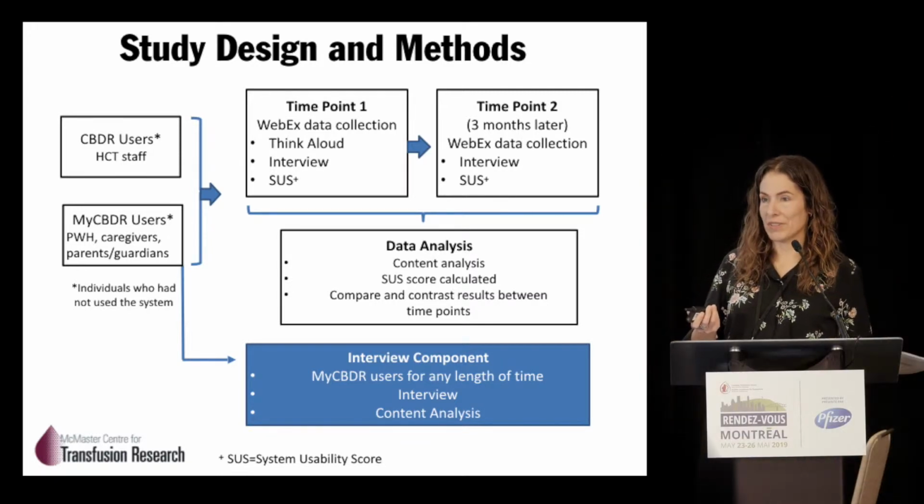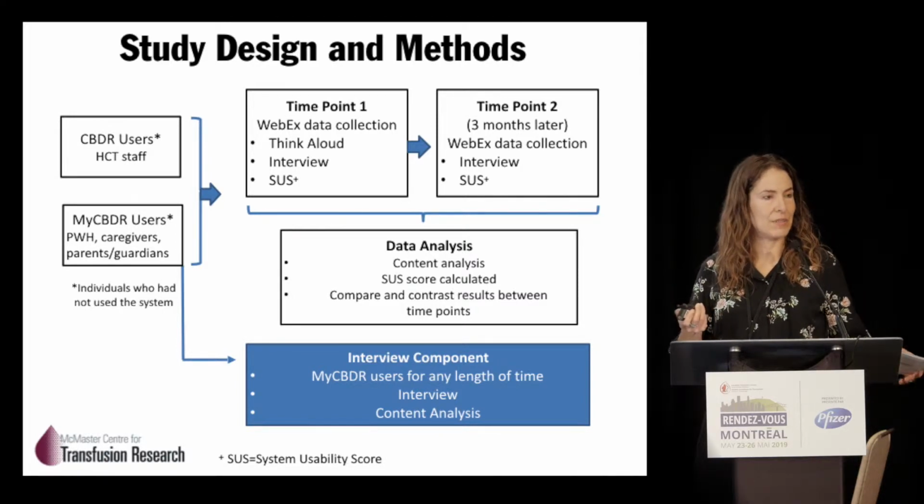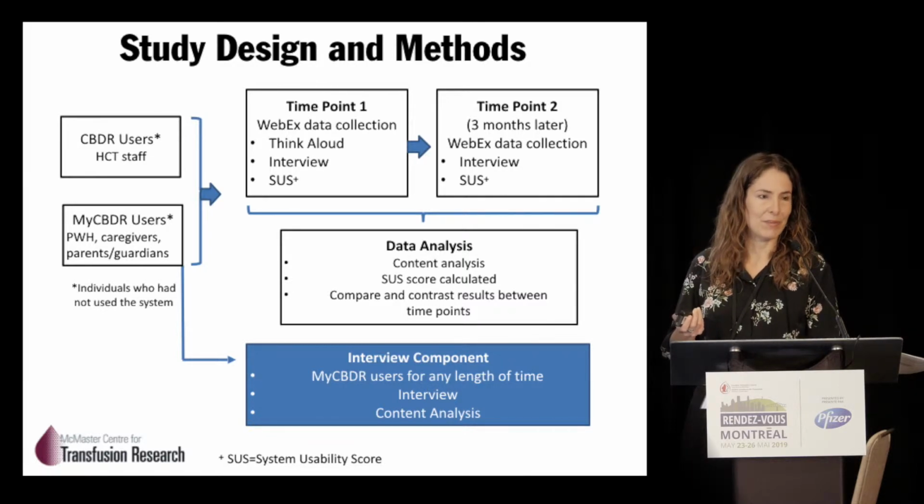What I'm going to share with you today are the preliminary results from the interviews and the System Usability Scales. The data from the Think Alouds is a bit more system level and technical, and so we'll save that for a manuscript.